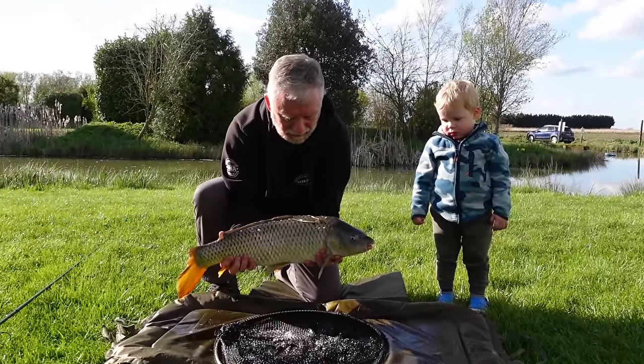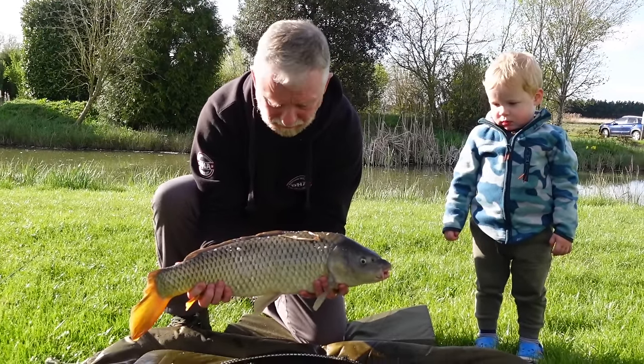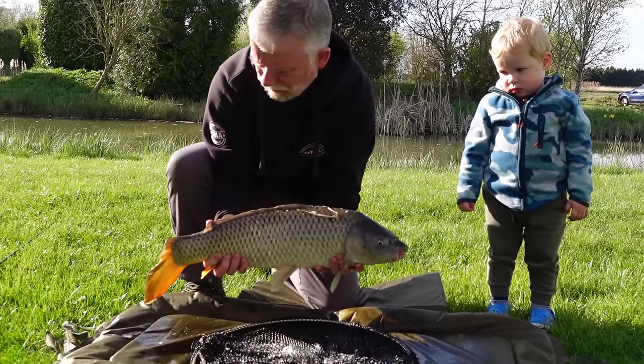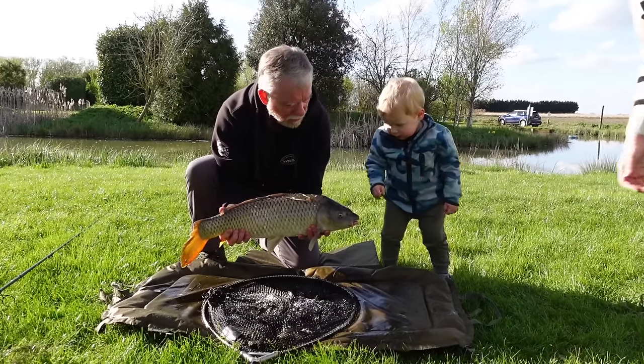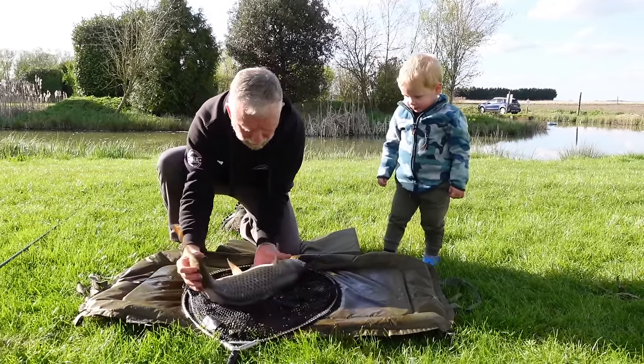That's out of the Snake Lake, and it's probably, I don't know, 7 or 8 pounds, isn't it? Look at his tail. It's missing half his tail. Oh, yes. He's got a bit of a deformed tail. There we go. Touch him. So put him back in. Yeah, put him back in.